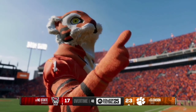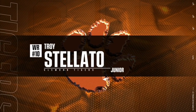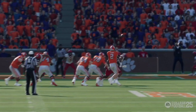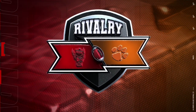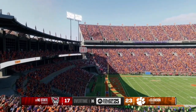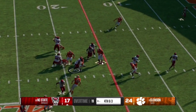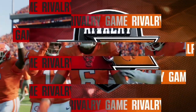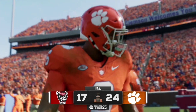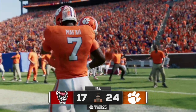And what a great catch by Stellato on the play and giving Clemson that lead, and that puts the pressure on NC State to have to at least score a touchdown to keep the game going. It is now 4th and 3 for NC State, and they're going to hand it off to the running back, who is met right at the line of scrimmage, and it'll be a turnover on downs, and Clemson is going to defeat NC State 24-17.